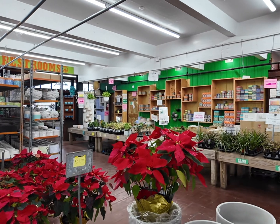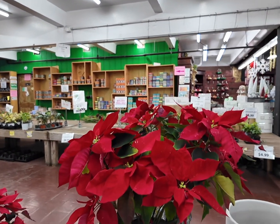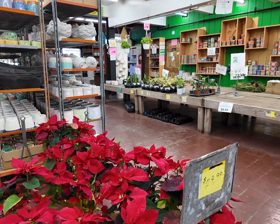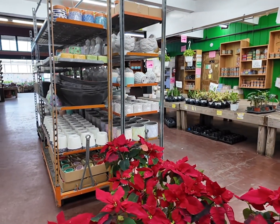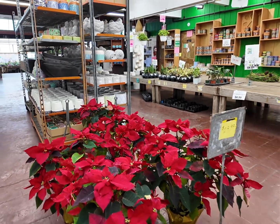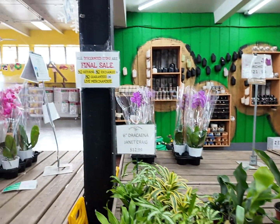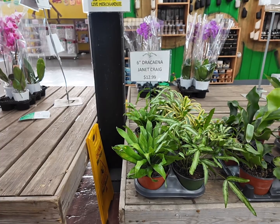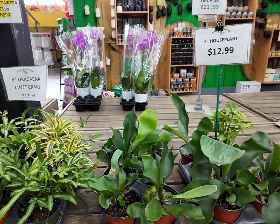Walking in, the environment is very different. They have plants everywhere. These poinsettias were so huge, and they're just $29.99. But not for me. Season is over for me. So even though these plants do grow year round, it's not one that I would choose. Again, I think everything is final sale, but everything is 50% off.